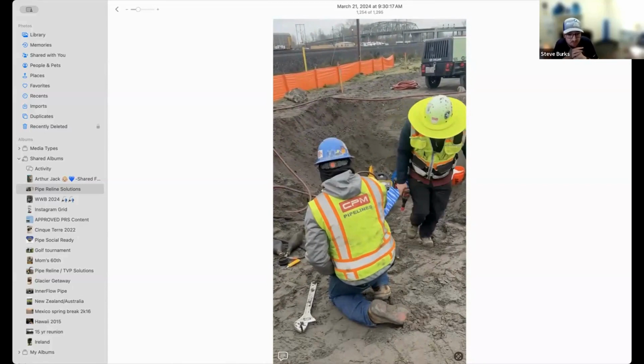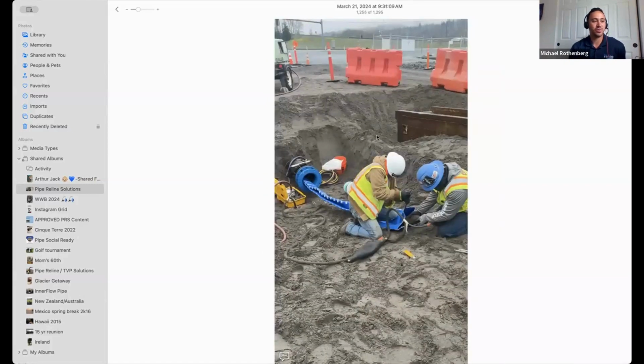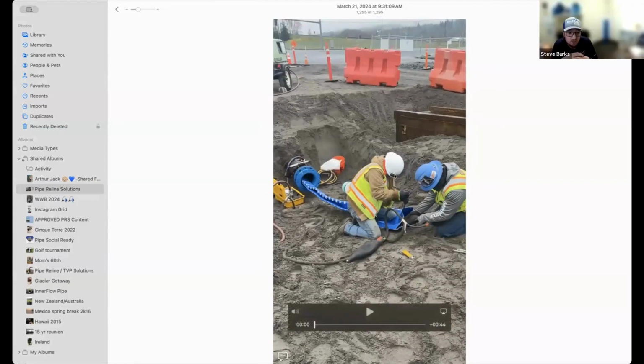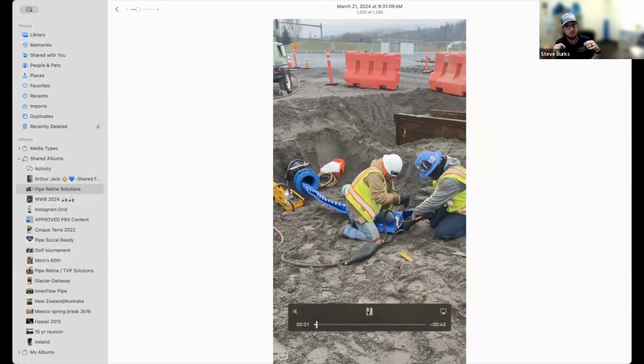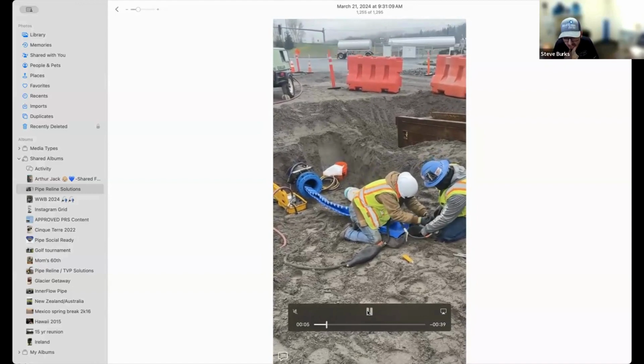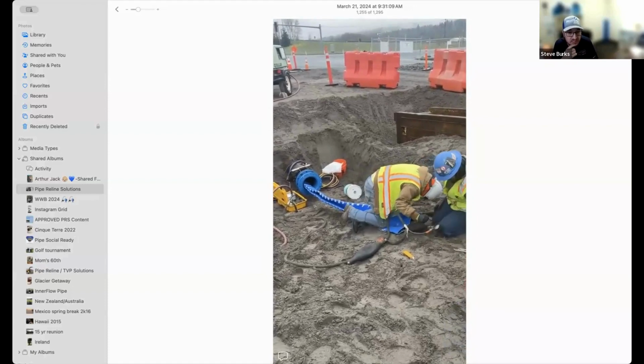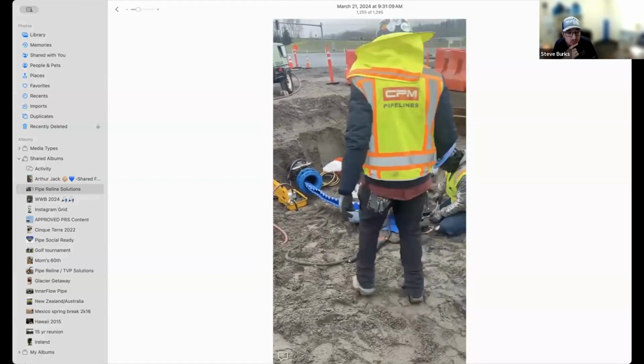Go ahead, Michael. And Steve, it looks like you're starting to get close to the answer to this question, but just had one come in about what happens if the existing pipe has infiltration. You want to touch on that? Yeah, so that's a really good question because it depends on the amount and where it is. So I had a pipeline that I did a couple of months ago that we had a decent amount of infiltration.